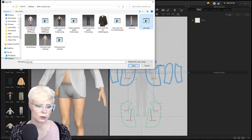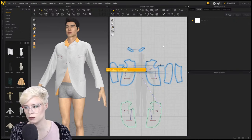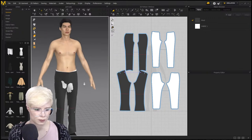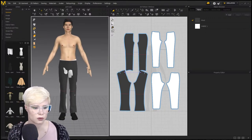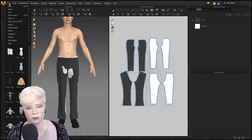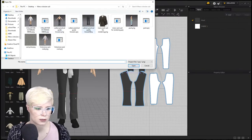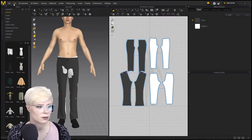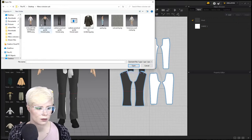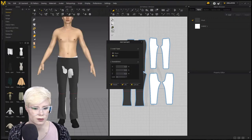I'm going to show you the other pant pattern, and then compare it to the better one that I did find. These patterns are quite old. A lot of these are obviously 1888 and above. So this is where we stopped last stream. We were comparing the different pants, but I made another pair of pants, and I just want to show you. I'm going to add this better pair of walking pants. I think I saved it as a garment. Add garment.